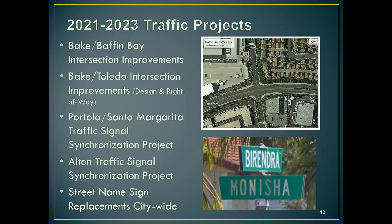We also have 2 traffic signal synchronization projects, one along Portola Parkway and one along Alton Parkway. Again, those are 80% funded through Measure M or M2 through OCTA. And lastly, the city manager mentioned this, a street name sign replacement project citywide. They're old and standards have changed from the federal government to change out the street name signs throughout the community. We're going to start in the southwest portion of the city and work our way out from that. That'll involve a design process and then a replacement process, and it will give a nice little refreshment throughout the neighborhoods in the city.